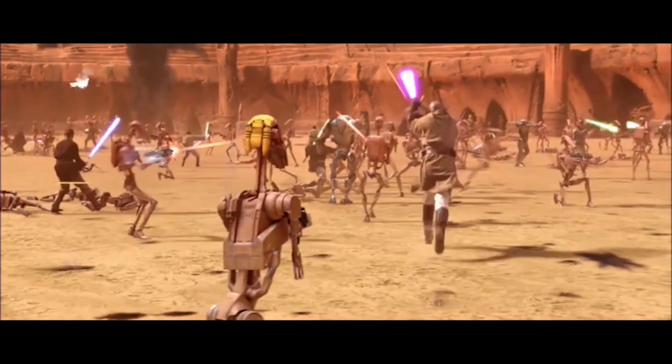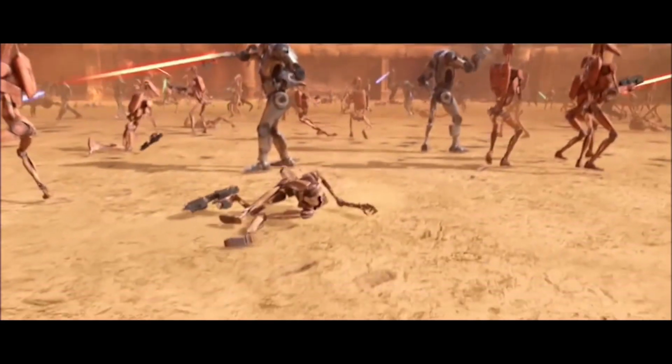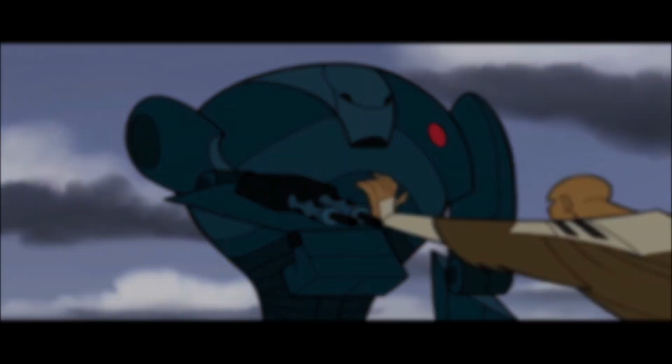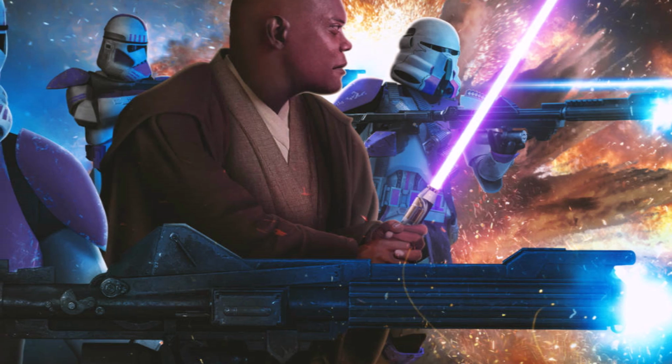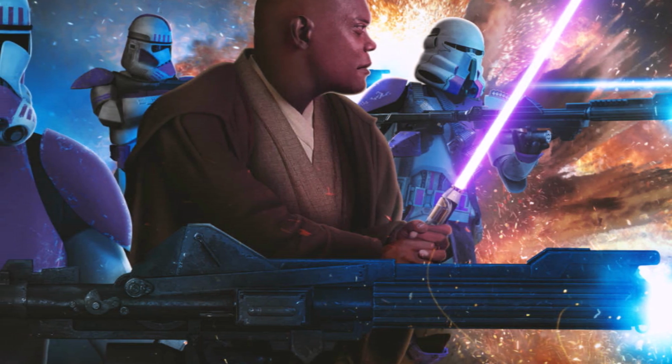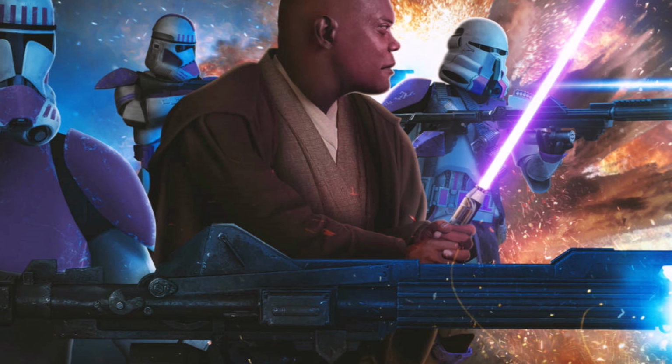Mace Windu represents a rare breed of Jedi who naturally imbue upon their kyber crystals, and a purple color is produced. It is also revealed that Mace Windu, currently that we know, is the only Jedi of the Clone Wars era to have wielded a purple lightsaber.